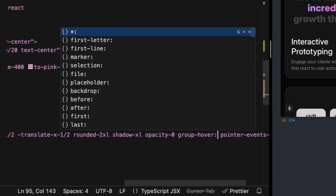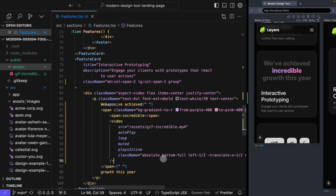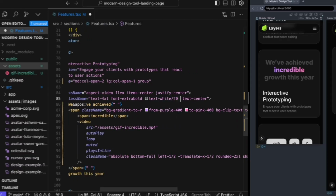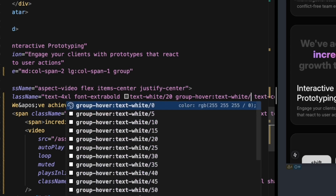So we can say group hover opacity 100, and that should increase our opacity when this card is hovered and make this show up. The other thing I'd like to do for this particular card is ensure that we make the text around our incredible word a little bit darker when this is hovered as well, just to give it that extra effect. So we're going to say that when this is hovered, we're going to say group hover text white /10.